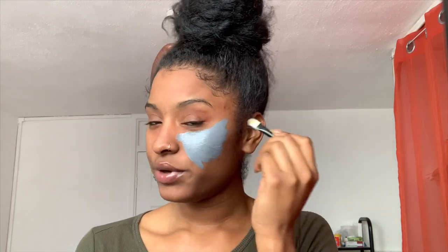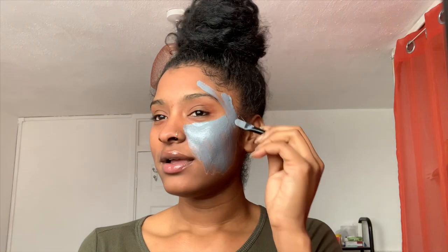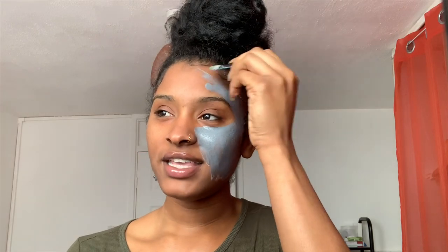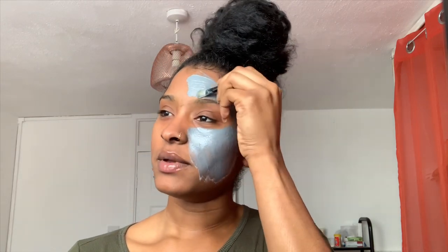So not bad. You just put the mask on. I'm going to try to put this mask on in the prettiest way, because I'm not trying to look like something out of Predator, because usually that's what I look like when I do this mask at home. I swear down, I'll be walking in my house and my mom will be like, Joe, you really scare me. I was like, Mom, it's just a mask. She's like, yeah, but it scares me. Okay, Mom. I'm going to try to put this on the best way possible.